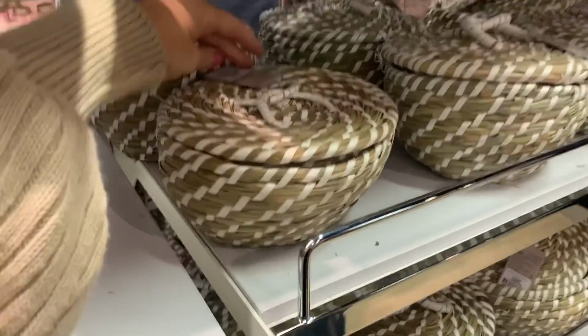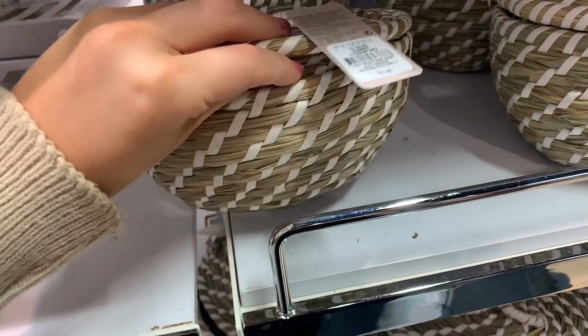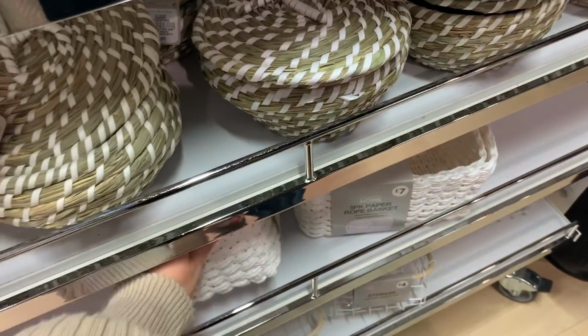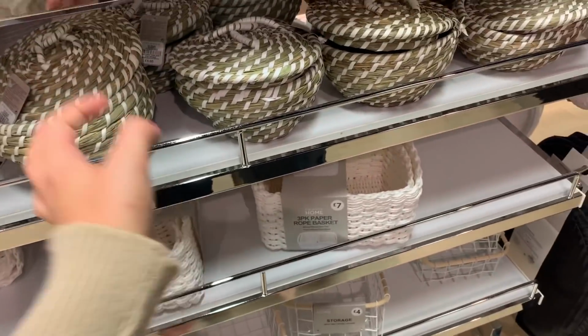Just stumbled across these little baskets, which are £5. These are so sweet. This obviously opens up. I don't know what you put in there, but I think they look really cute. Absolutely love those. I've seen these like so many times, but I also love these little rope ones for £7.